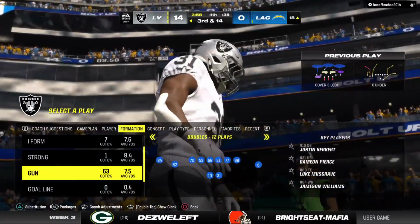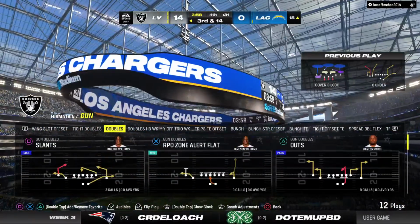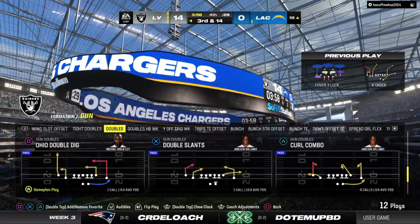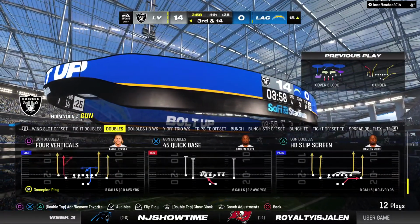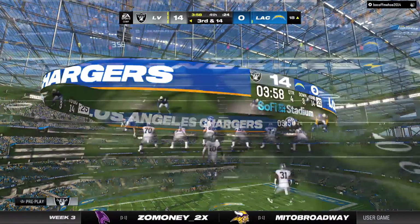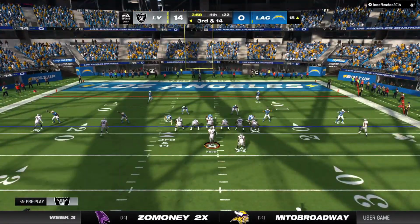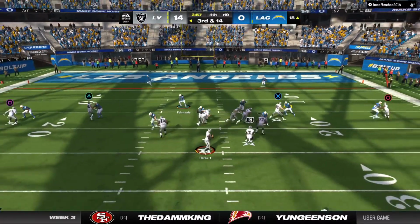A 2nd down pass play there, but it's incomplete. His back has been a dependable safety valve all game, so he went back to him when his first read was covered. Just unable to connect, so the play results in no gain. The Raiders on 3rd down. They've converted 3 out of 5 thus far. This is 3rd and 14.